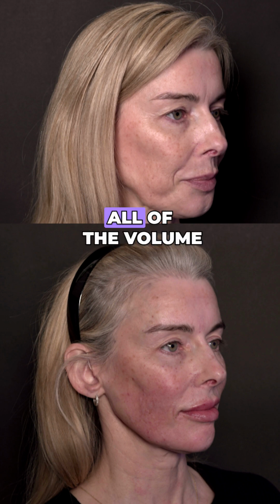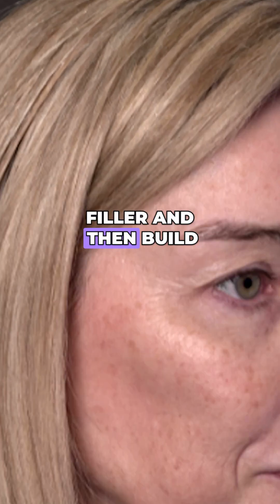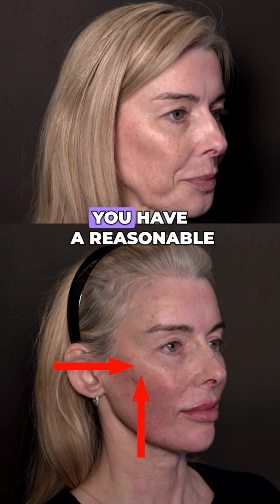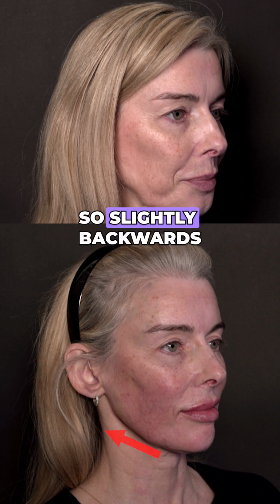So if you replace all of the volume behind with a dermal filler and then build the structure up both laterally and underneath the zygoma, you have a reasonable chance of creating a little bit of support that pulls the jowl ever so slightly backwards.